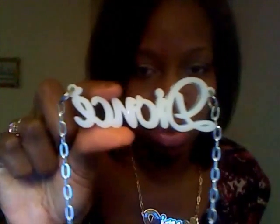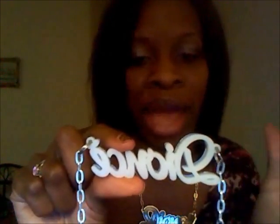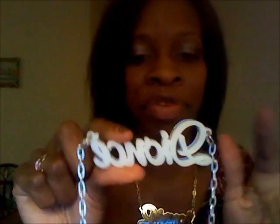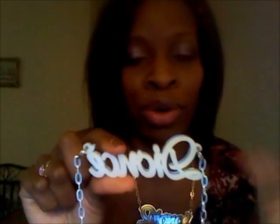So this is the back of it, the white, and you can actually get a black layer, and the black layer is like $7 more. Since I got silver, I just got the regular white backing. But if you get a gold with this one, the black backing looks really good with the gold, sort of like black and yellow.